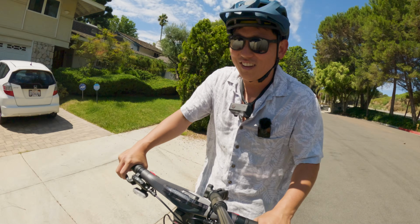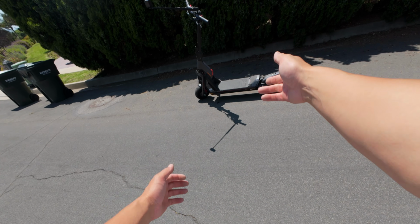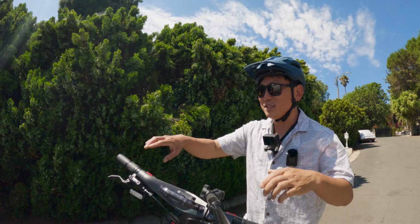Honestly, I'm not sure how to feel about this scooter. Like it is too fast for its own good. It actually is quite a bit bigger than a regular scooter, and it's got like dual suspension in the front and the back. So honestly, it's a pretty smooth ride.